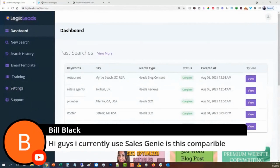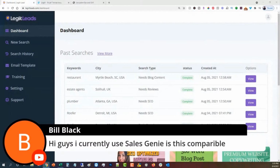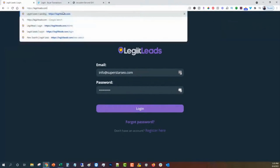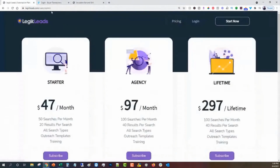Bill says, I currently use Sales Genie. Is this comparable or better? I don't think I've ever heard of that one. I may have heard the name, but I don't know it well enough to tell you. I'll tell you, it's better. And the reason is, first of all, we made it, so we know it's better. But second of all, the stuff that you need is literally right in this spot. So when you run a search for leads, you are then able to go in and find the services to fulfill them right on the spot.